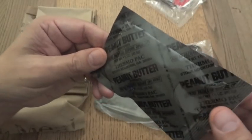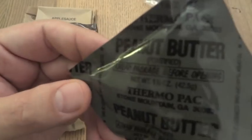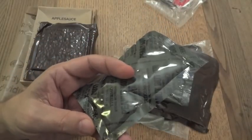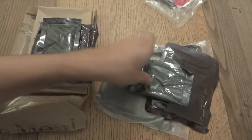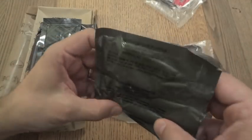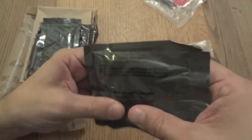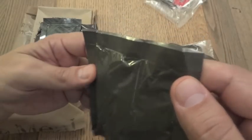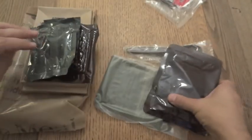And we have peanut butter from Thermopack, Stone Mountain, Georgia. And this specifically says need package before opening. We're definitely going to do that. And the date code on this one, it's a little hard to read. Let's see, 5195. And here we have beverage-based powder. And this is in the generic pouch, which doesn't tell you what it is until you turn it over. This feels kind of grainy and clumpy inside. This is grape with a 5251 date code.